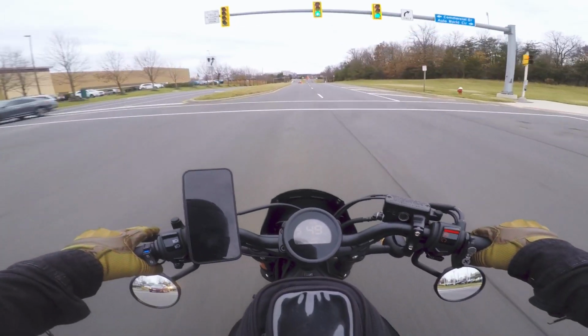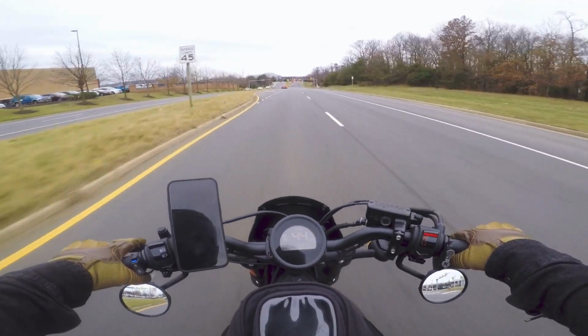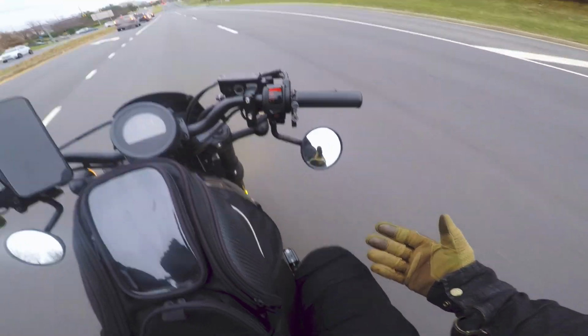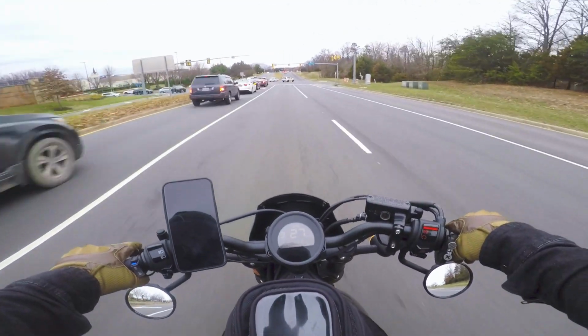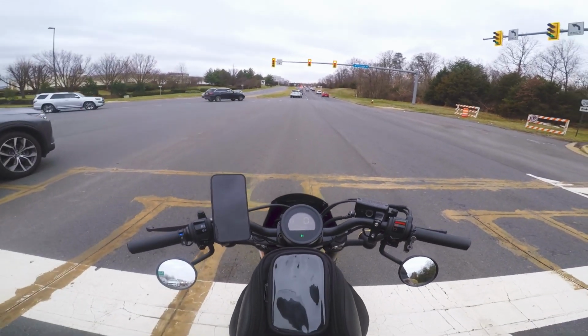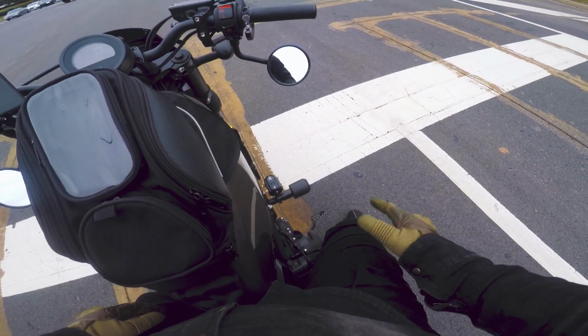And again, it's little and it's easy to ride every single day because of how low the seat is. It's not too far off from the ground. If you are even 6 feet, 6'1" tall, you'll still be able to comfortably ride this bike.